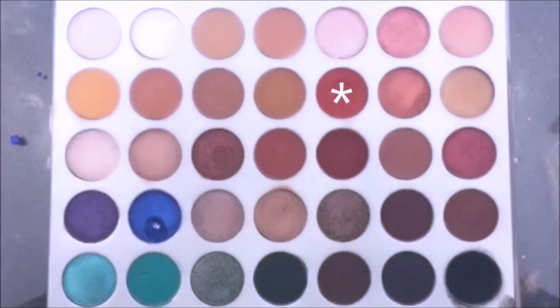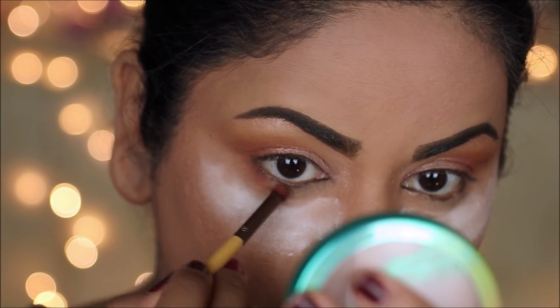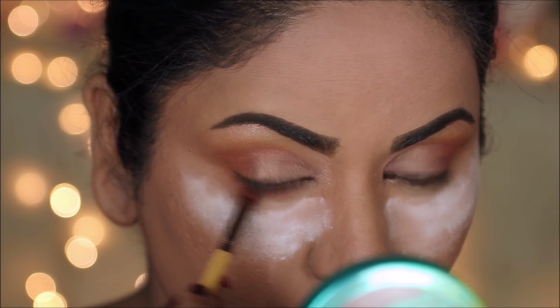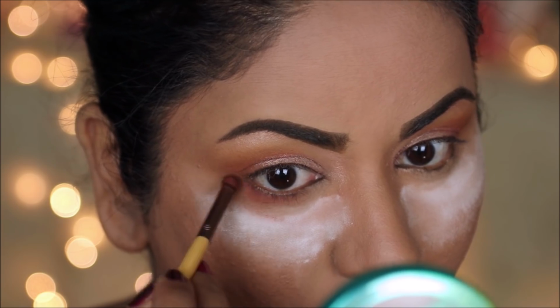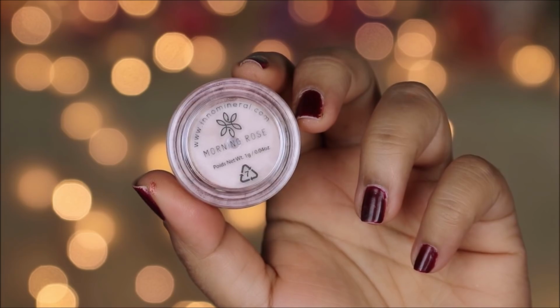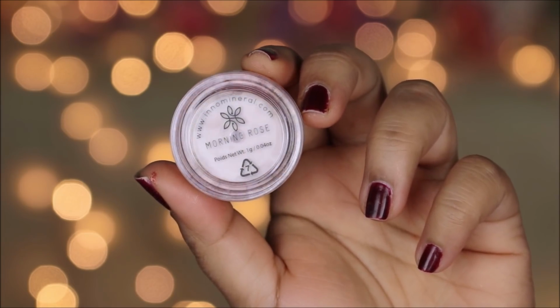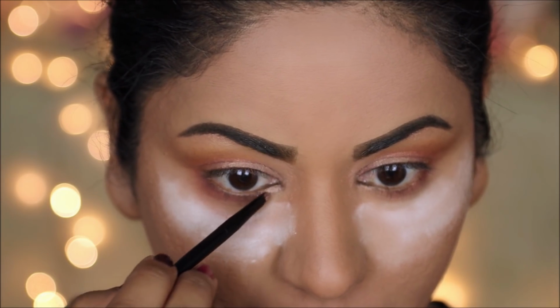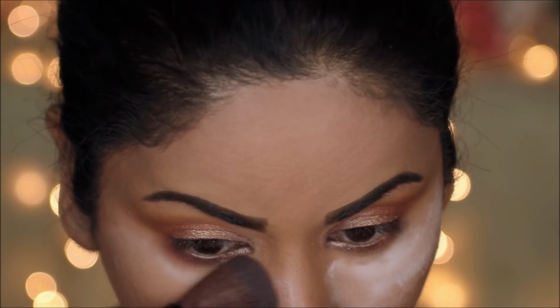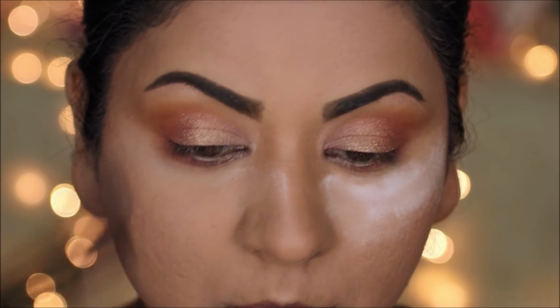On my lower lash line, I'm going to first take Hunts with a pencil brush and I'm going to smoke this out in the outer two-thirds. And then I'm going to spritz some setting spray on a small definer brush and dip it in Morning Rose and use it in the inner one-third. The setting spray that I'm using is from Wet n Wild. While I'm dusting off all the extra powder, I'm going to use the excess to set my entire face.